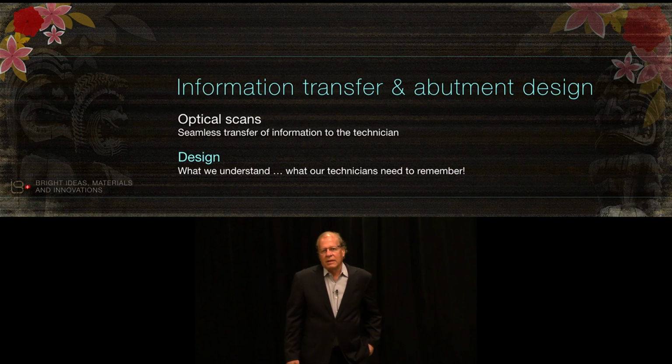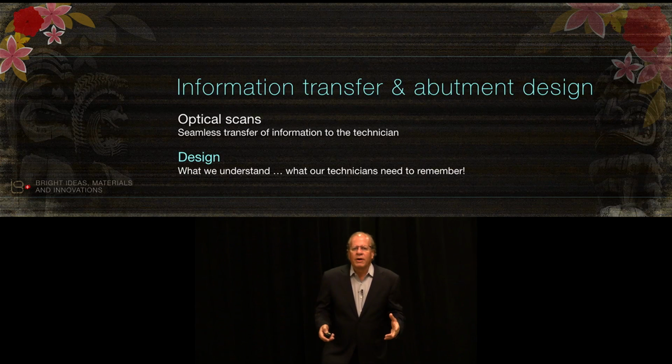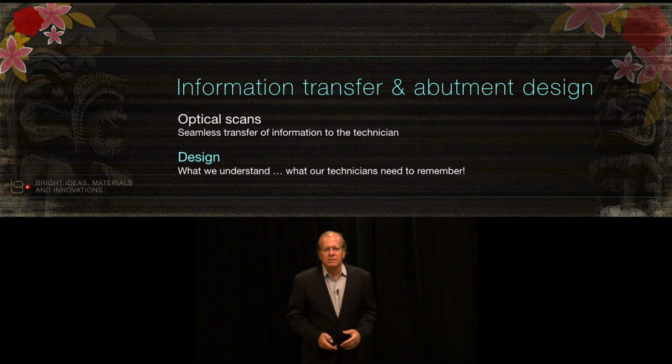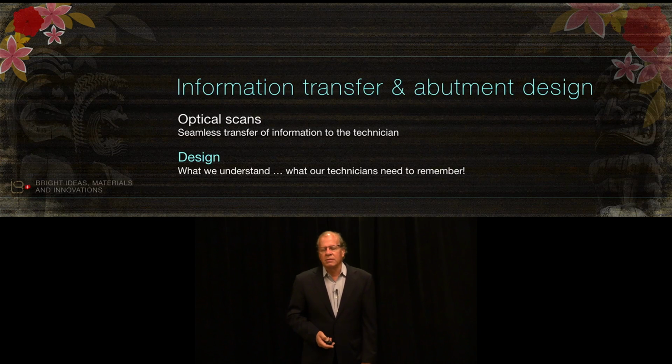And I'm going to correlate that with what I think is going to be the next generation of actual information transfer of the emergence profiles, and hence the design of these abutments in the future. Certainly we understand that optical scanning has become a very important part of our practices, or is going to become that. And so I want to share a little bit with you. Again, it's a taster's menu of really what I want to say.